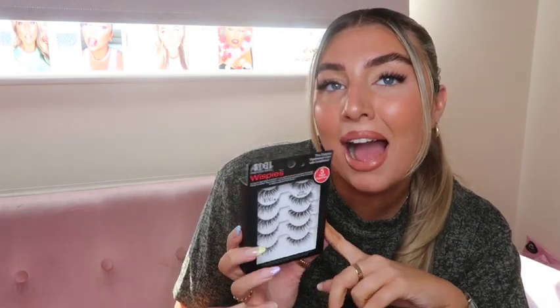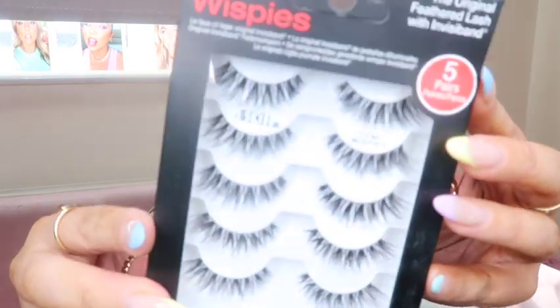I also picked up some Ardell Wispies. I picked these up last time and I use them for clients. A lot of my clients do actually prefer a natural lash. So I always pull the Ardell Wispies out. They are the most beautiful natural lash. I think as well, because they've got a clear band and they're just a very one layer, thin lash.